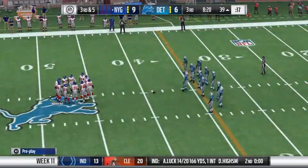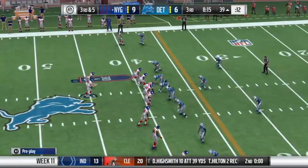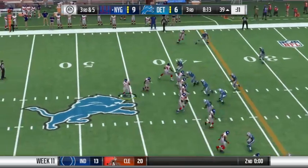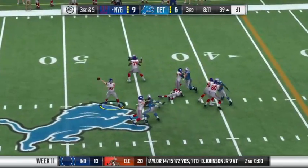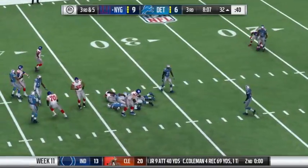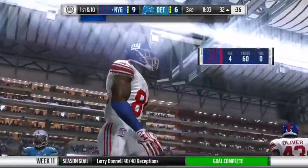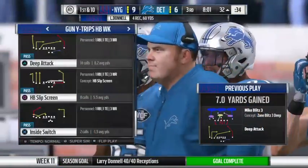Third down now following the completed pass. From the gun on third down, Manning. And he's got his man, Donnell. And he gets it to the 32, good enough for a first down. Call it a gain of 7, and it gets him a new set of downs.